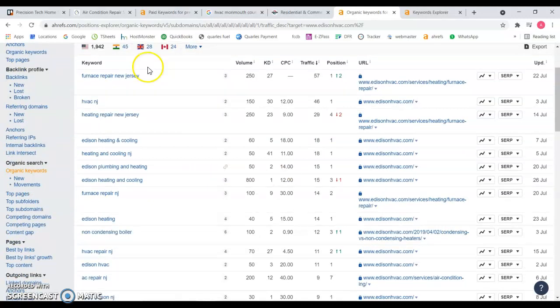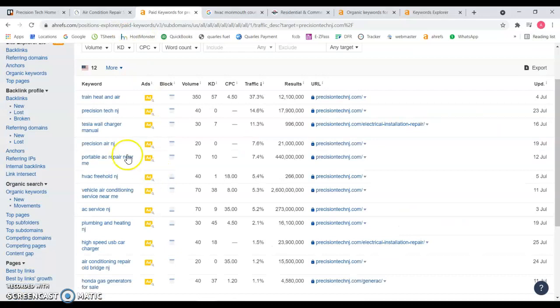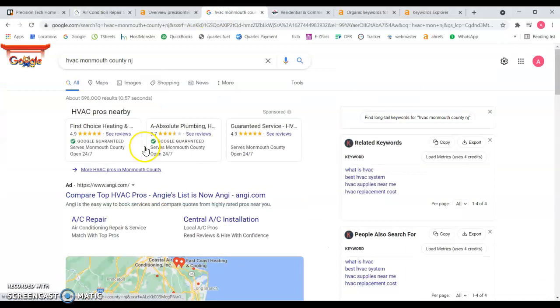So, simple tips: if you are working with a marketing company, which I believe you might be, or not, these tips will definitely help you have another perspective of what's going on and why you're not ranking on this Google search in specific.